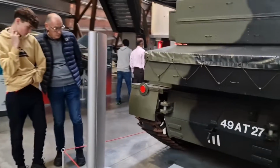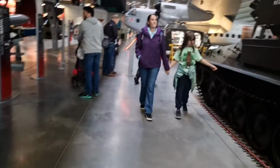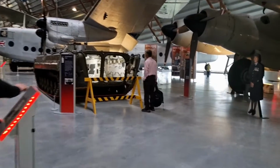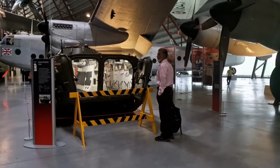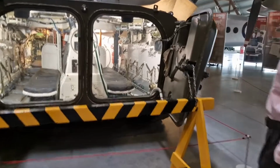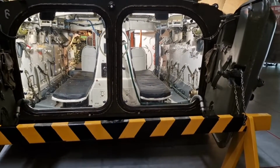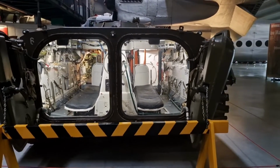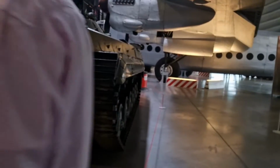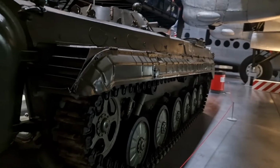Did you ever wonder how a tank looks from inside? Here I am taking you through and giving you a glimpse of how it looks inside a tanker. As we walk up there, yes, this is exactly how it looks inside a tanker. I also saw this for the first time ever. Looks like an ambulance to me.